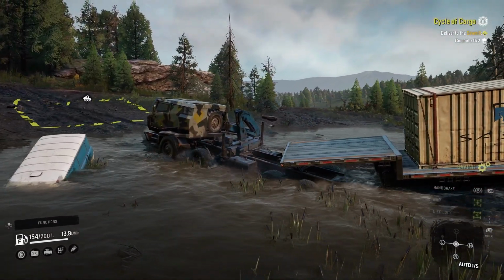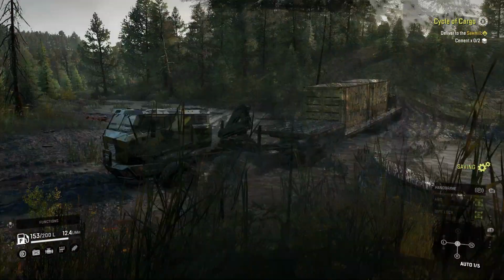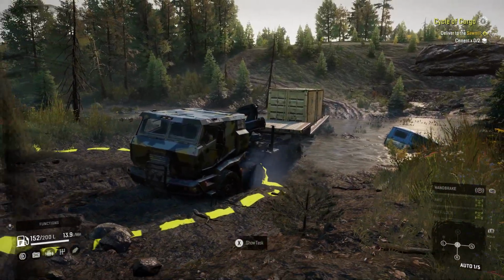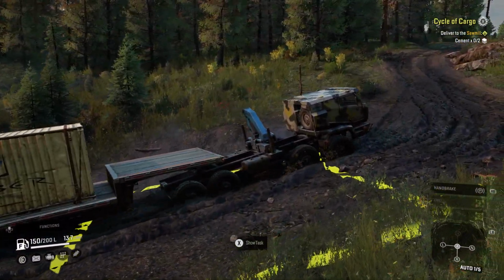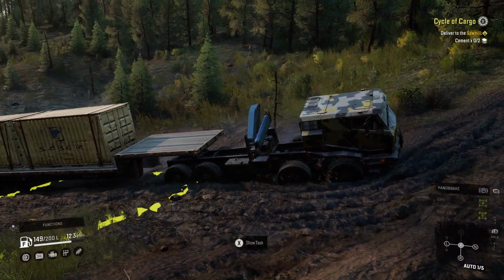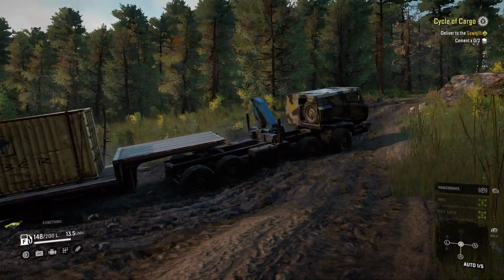Okay, let's keep going. It's not getting stuck. Still doing really well. Very impressed. Look at that. Not even a problem. Not a problem indeed. It's spinning because it's dragging a lot of weight, but it's definitely making it. You know what I mean? It's not bogging down.